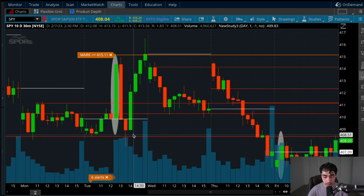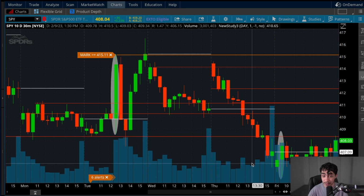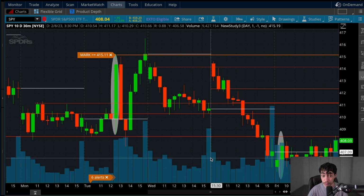Now, if 408 reacts as a resistance level, then the SPY is going to go bearish and it's going to be heading back down to the 407 to 406 to 405 range. That's where it will be overall down.